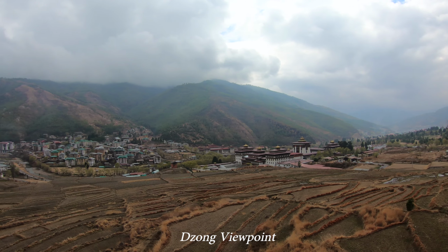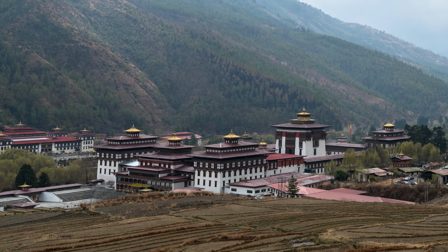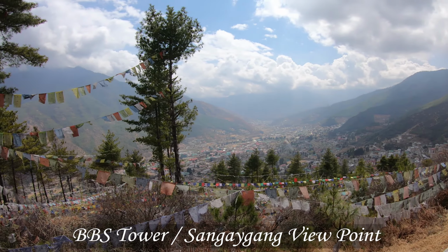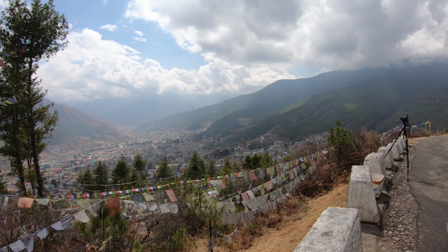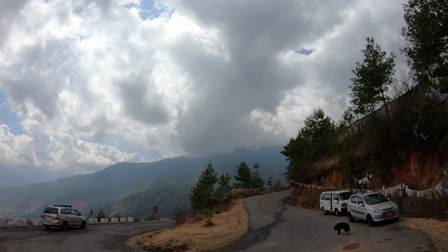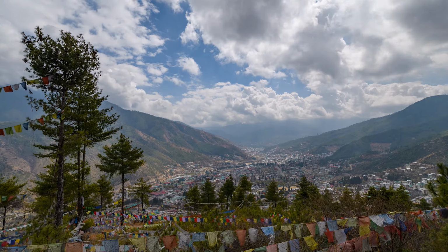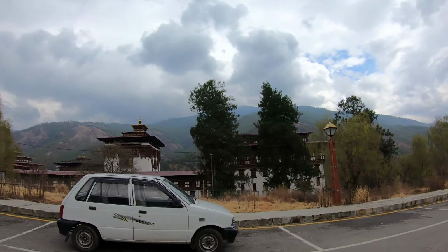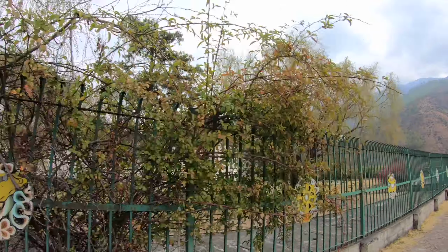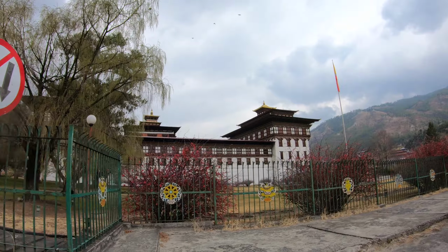In Bhutan, a zong is a fortified building that includes both administrative and monastic institutions. The Tashichozong is the biggest landmark in Thimphu and houses several important departments of the Bhutan government and that of the king.